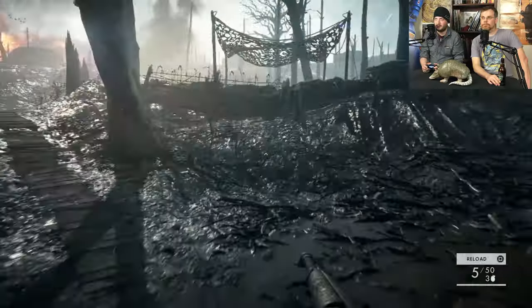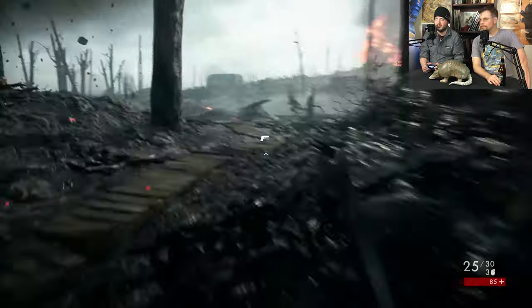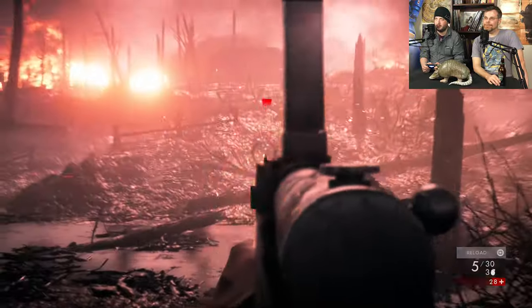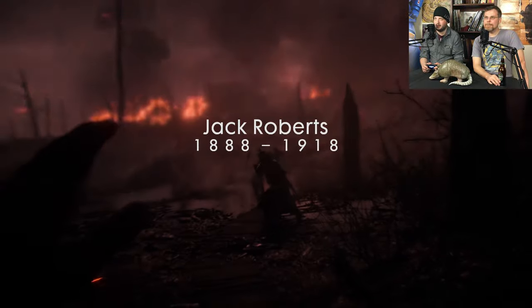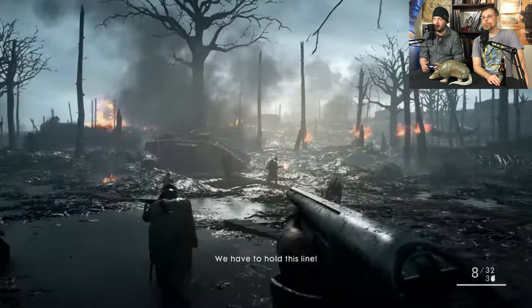I wonder if I can hop this and do a... No, it's got fucking razor wire on it. Barbed wire. That was dumb. Ow, these guys are shooting me. Oh, I got killed again. Oh, poor Jack. Jack Roberts. Jack was born 100 years before me. Hey, I got a shotgun again.